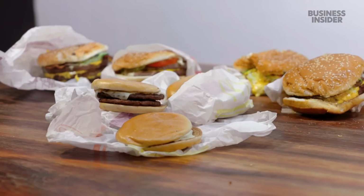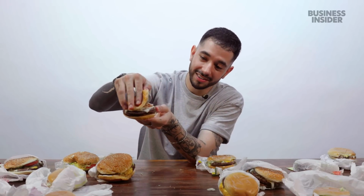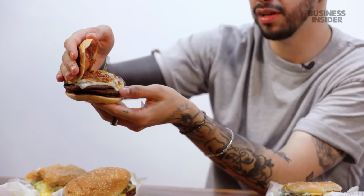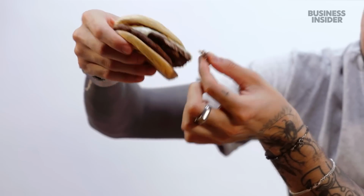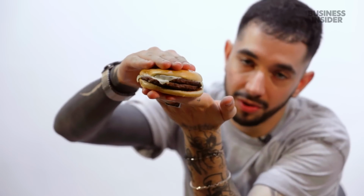These are the barbecue hamburgers. We have the single, double, and triple. This is the triple. Let's do this one. This one has barbecue, onions, and American cheese. Okay, the meat is dry. I'm just not gonna lie. Look at this. I feel like all the flavor comes from the barbecue because it has a lot of barbecue and onions. I feel like it's missing maybe bacon. Yeah, I wouldn't order this. This is the double barbecue hamburger.